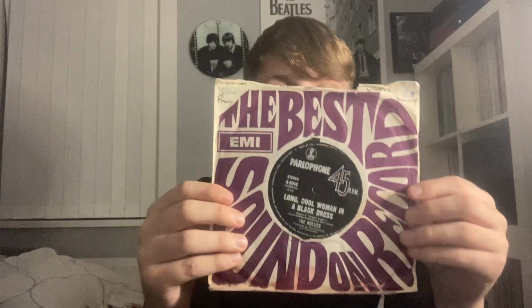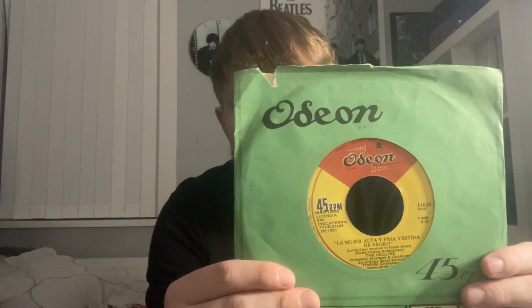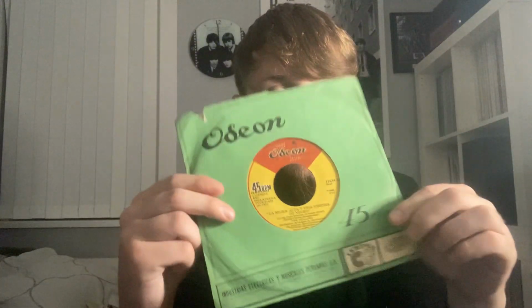And now we've got the Australian issue of Long Cool Woman in a Black Dress, and it's backed with Cable Car. And now we are going back to South America with Long Cool Woman in a Black Dress from Peru. Now this does have the song title in Spanish and English. And the B-side, of course, is still Cable Car. There you go. Peru copy.